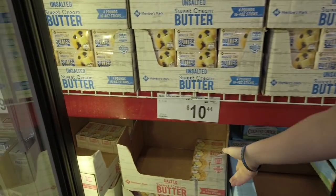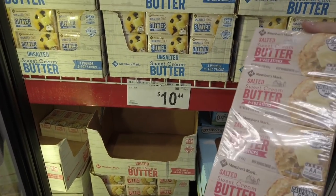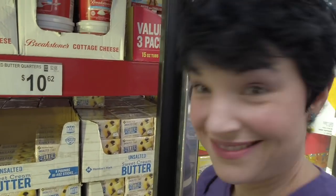It's like a dollar more, but we're here. So we're going to need a lot. So let's get 3 packages. That's a lot of butter. So here's where you want to be a little bit leery of convenience products.